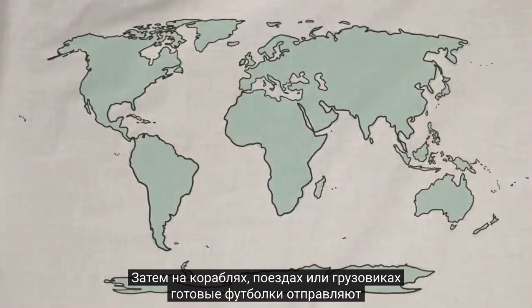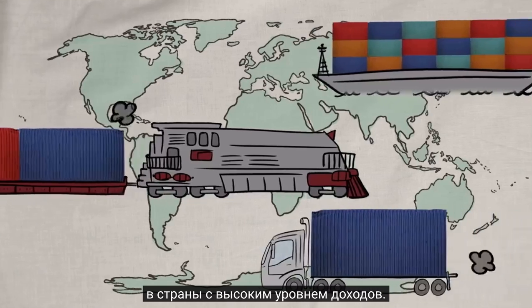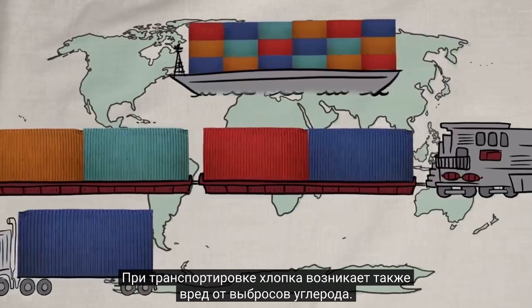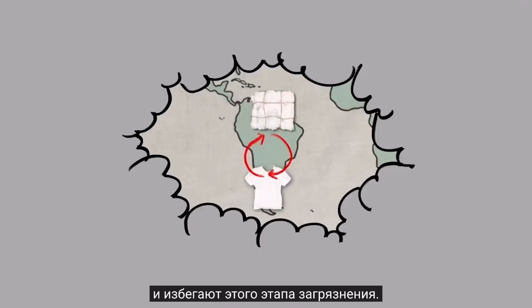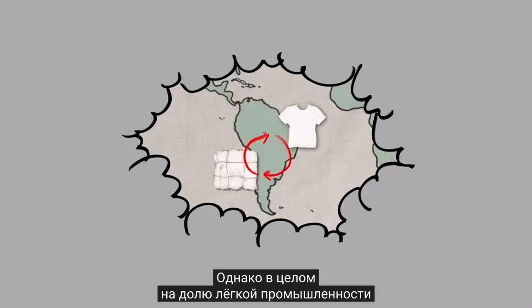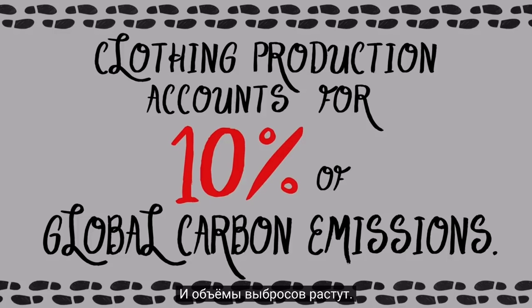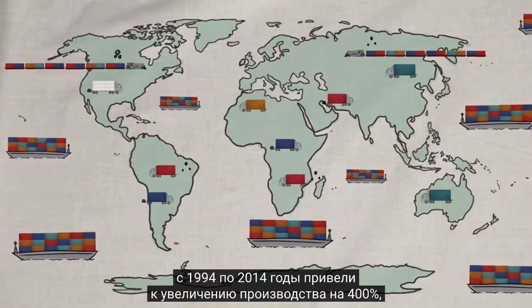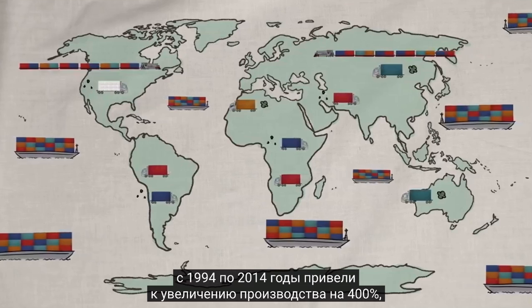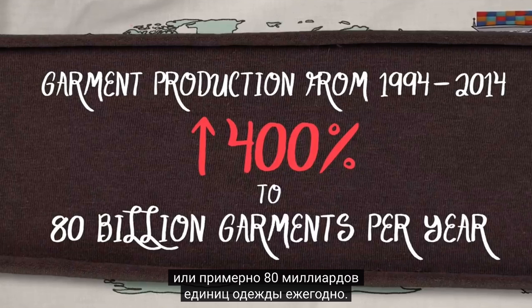After manufacture, all those t-shirts travel by ship, train, and truck to be sold in high-income countries, a process that gives cotton an enormous carbon footprint. Some countries produce their own clothing domestically, which cuts out this polluting stage. But generally, apparel production accounts for 10% of global carbon emissions. And it's escalating. Cheaper garments and the public's willingness to buy boosted global production from 1994 to 2014 by 400% to around 80 billion garments each year.